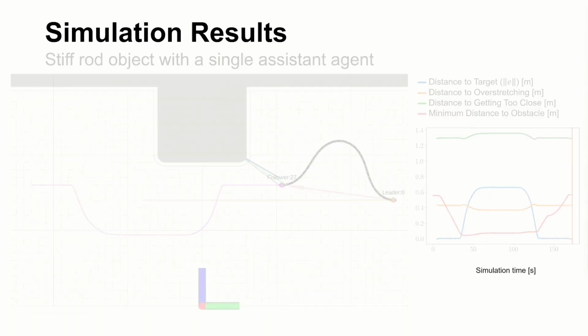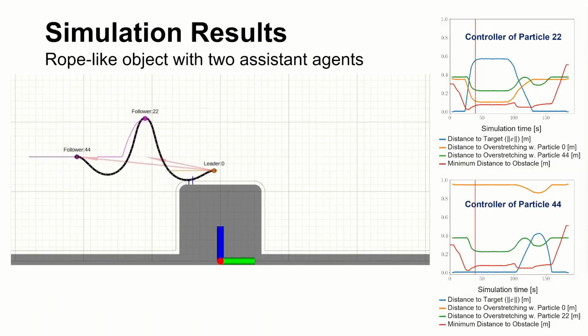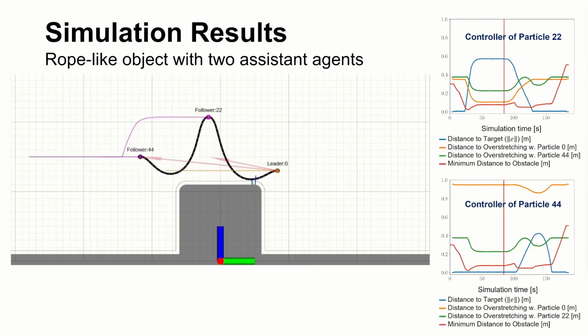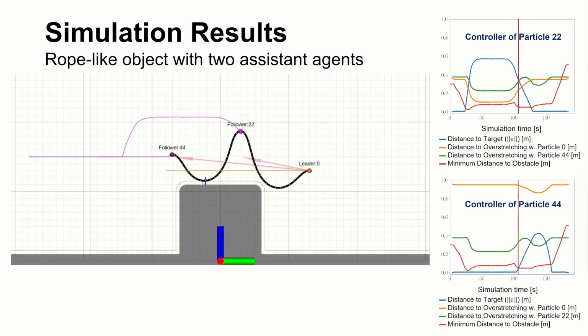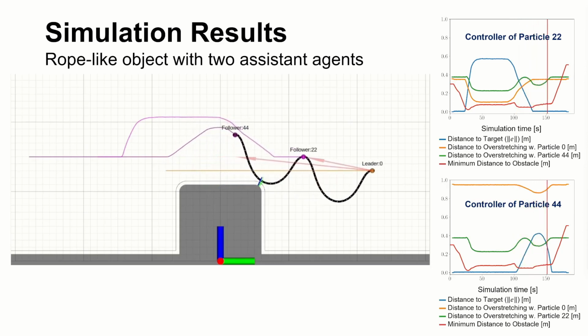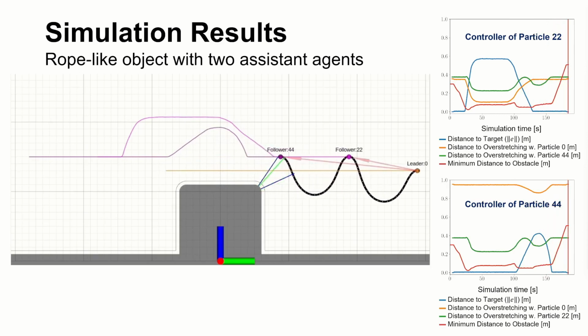To test multi-agent collaboration, we conducted simulations with two assistant agents carrying a rope-like object. Each agent, governed by its controller, worked in concert with the other, demonstrating effective collaborative manipulation. This was achieved without internal data sharing, relying solely on each agent's individual observations of the simulated environment.